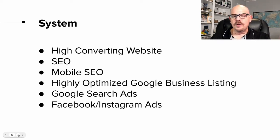So the first thing we want to do is set up a high converting website. Sometimes that means we simply come in and make tweaks and adjustments to your existing website. We put those high converting features into it. Other times we just simply need to rebuild it because it's not built to convert. One of the things that's of great value in today's world with your website is it has to be mobile optimized, mobile friendly, and it has to be lightning fast. And if your website fails in those areas, sometimes it's better just to start fresh.